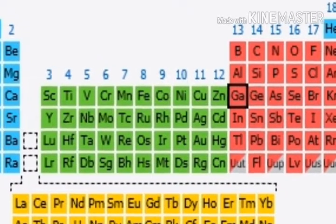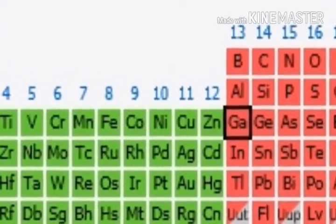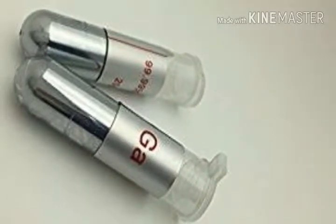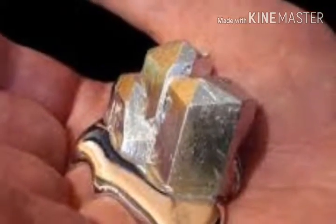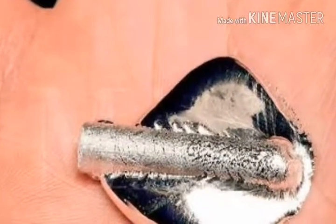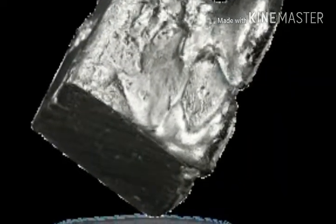Coming up on number 5. At number 5, guys, we are having gallium, located in the 13th group of the periodic table of chemical elements. It's a metal, but has some really unusual properties and is unlike a metal. Unlike many other metals, it melts right away as soon as you place it on your hand because its melting point is really near to the room temperature. And as soon as it rises above the room temperature, it starts to melt and becomes a liquid metal.